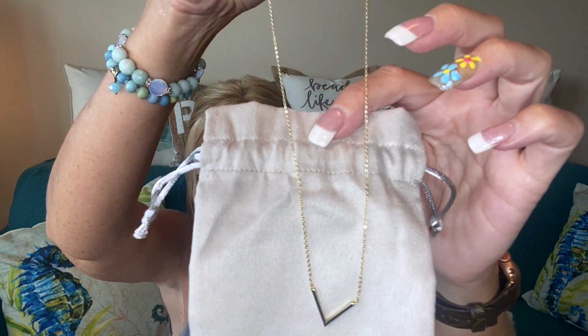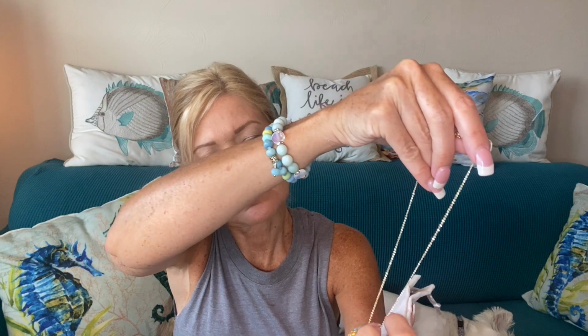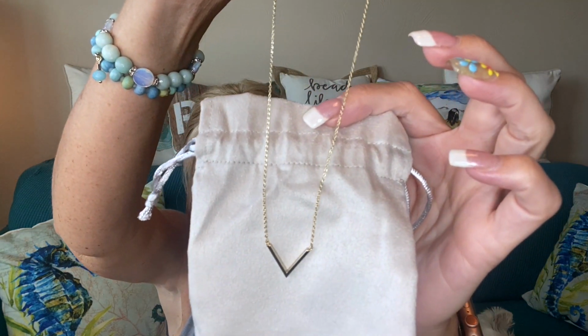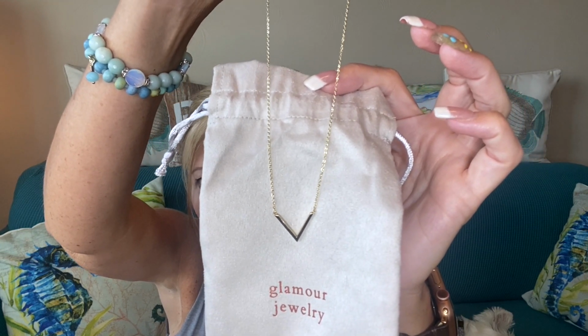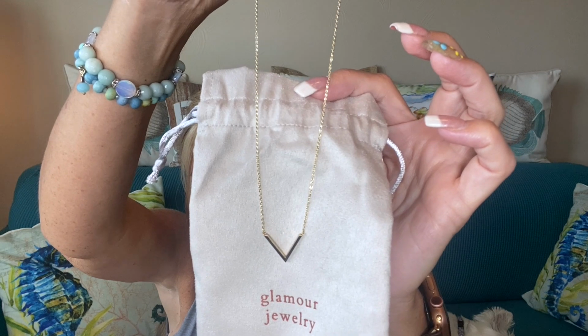All right, for my second piece, I have a necklace. This one also has that same angled look. So a simple little gold V there. And the chain does have some room for you to adjust it. It has the typical claw clasp.